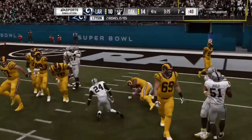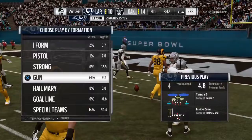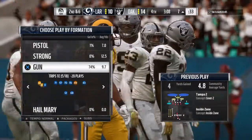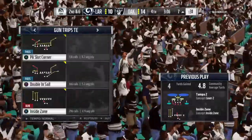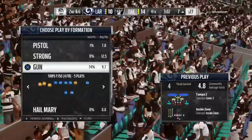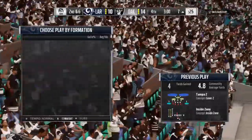And able to push his way forward here for a good little gain. It's a pickup of 4, and it'll bring up second down. Well, that call makes sense because they've been throwing it well on this drive, and once again they show passing formation, showing the shotgun. Then they ran out of it. That's a nice play by them defensively, though, to hold it to a short gain.